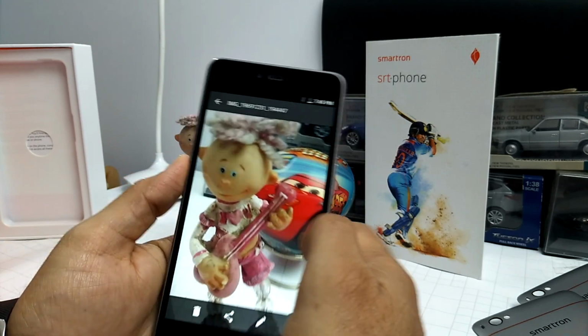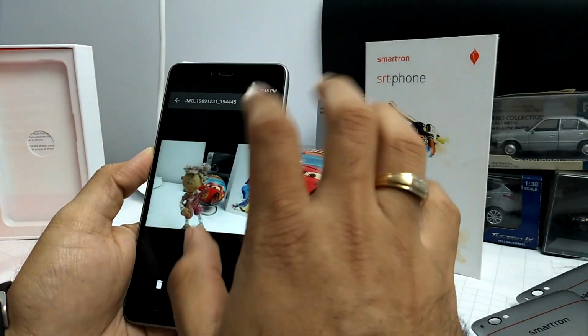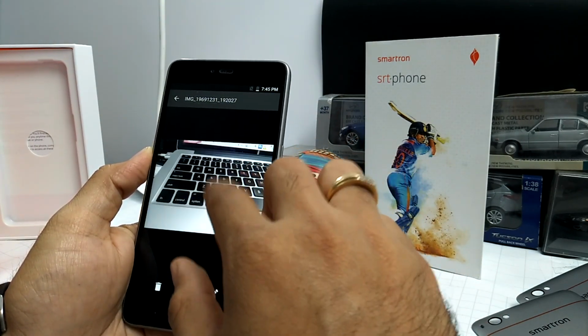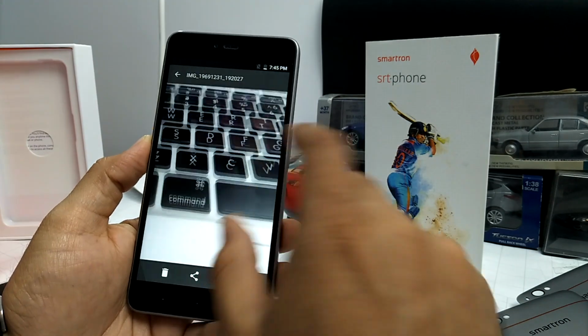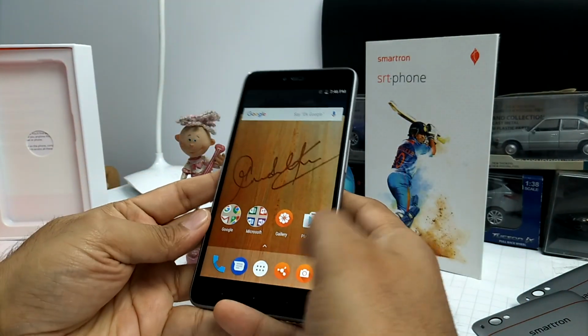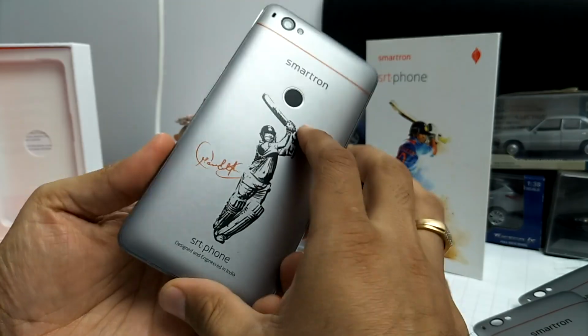There seems to be some over sharpening happening here. This is another shot that we took with the rear facing camera. The colors are quite natural, the focus is okay, it's not very sharp. A few more shots that I took and it performs decently in most of the scenarios. Apart from that, the performance software wise is good. In terms of features it's quite loaded. In terms of specs it's quite good.